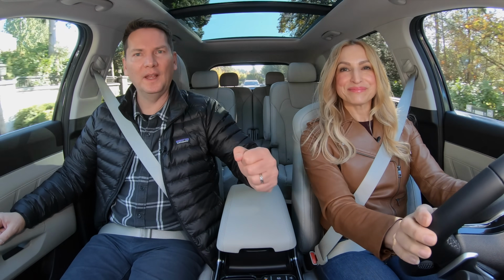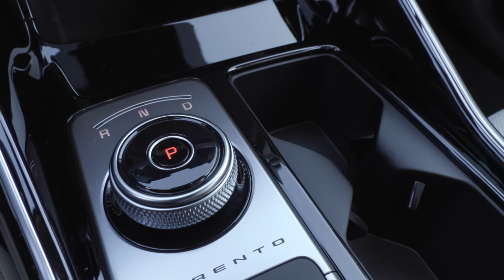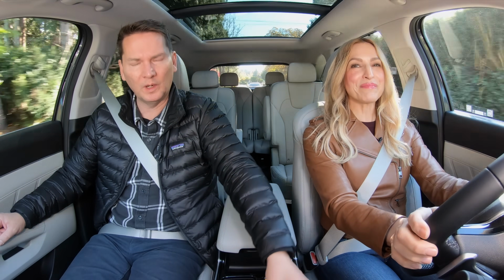So they've gotten rid of the regular shifter in this PHEV. It's now a dial shifter. What do we have to put it in?